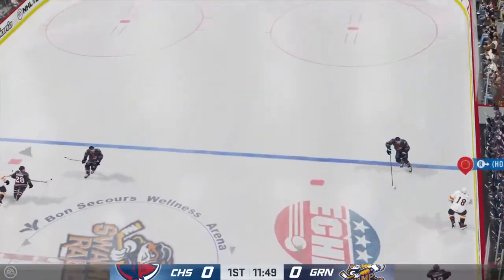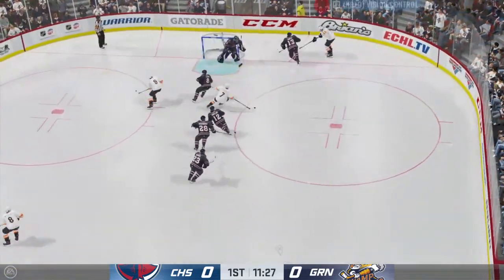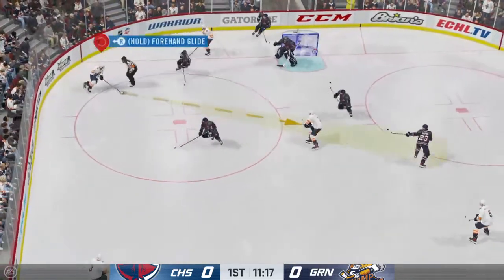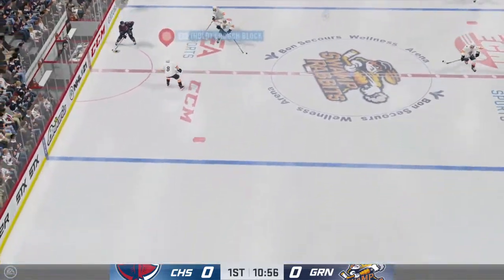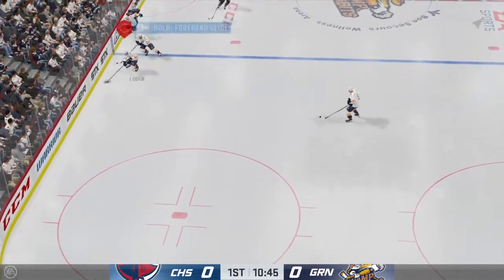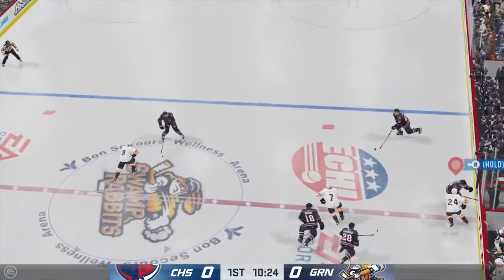Greenville's got it against the boards. With possession along the wall. Greenville's gained possession along the boards. And they can't finish that one. Oh, he's going to be kicking himself for that. The play was there. He just doesn't execute that last pass for the scoring opportunity.